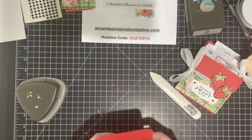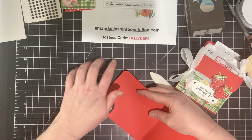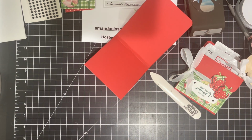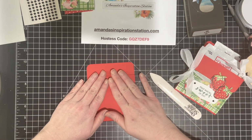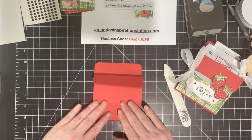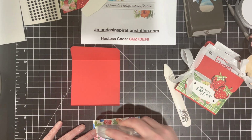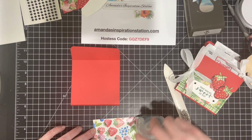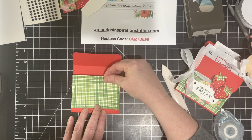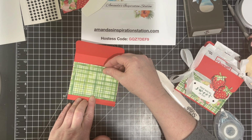There we go. I don't like the way this corner just rounded, so let's try again. There we go. I just didn't have it in right or something. Okay, so we're going to go like this. We are not going to close this at all. So what we're going to do is first put on our designer series paper here in the front. So I'm going to go ahead and apply this to the front first. And I'm going to get it down to the edge, but I do still want a little bit of this Poppy Parade to show.